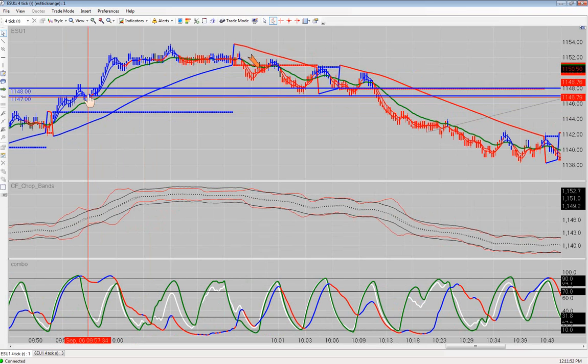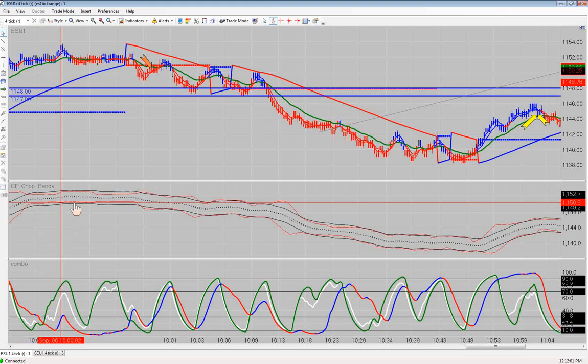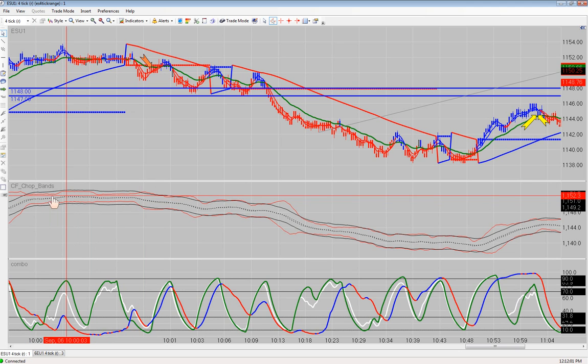We didn't take this trade here because it was going right into that area right there. Up here it was really choppy. We didn't have any setups. You see, this was on a news event right here. ISM came out this morning. It was on a news event, so there was no trade opportunity in there.